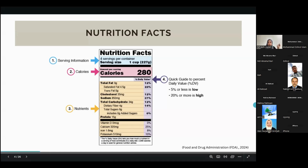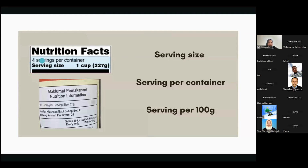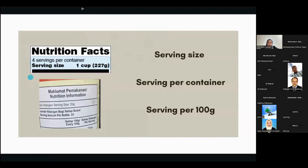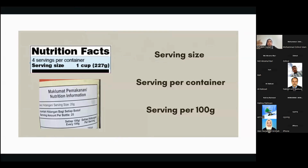Okay, so for nutrition facts, right here you can see one from the internet and one from my kitchen. In these, you can see three different types of serving size. The first one is serving size. The second one is serving per container. And the last one is serving per 100 gram.